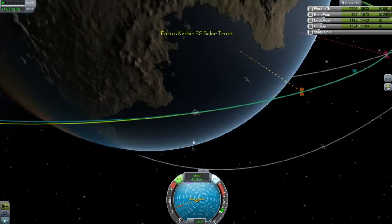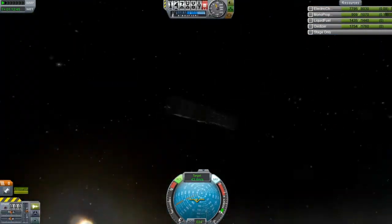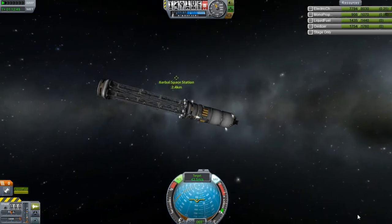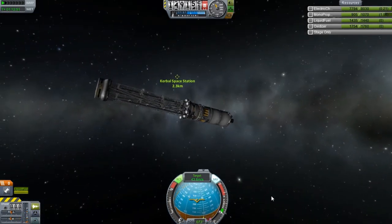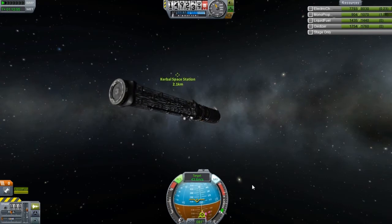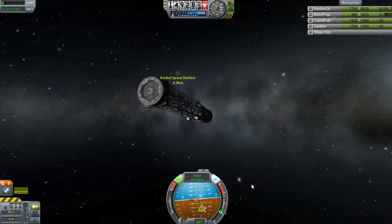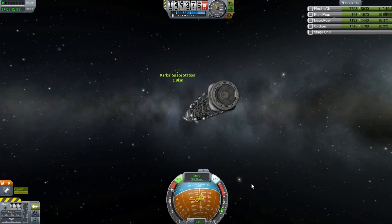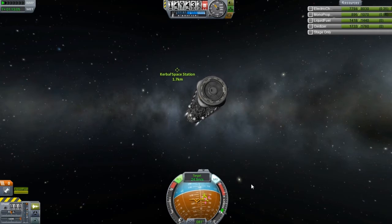I'm trying to see. Alright, where is our target? I don't see it. There it is. So we need to burn towards retrograde a little bit. Actually, I think it just loaded in. I think that was the graphic lag that we got. Just burn a little bit towards retrograde.